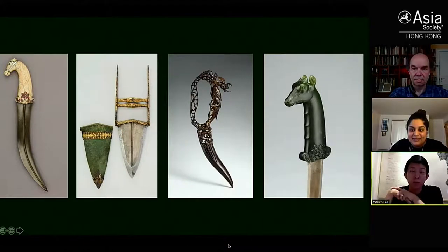Rachel, thank you for your presentation. What always amazes me about arms and armor is the variety of objects and the motives and the materials that they use. It seems to be endless, and I'm sure both of you just touched on a small section of arms and armor. My first question to both of you would be the significance of inscriptions on arms and armor.